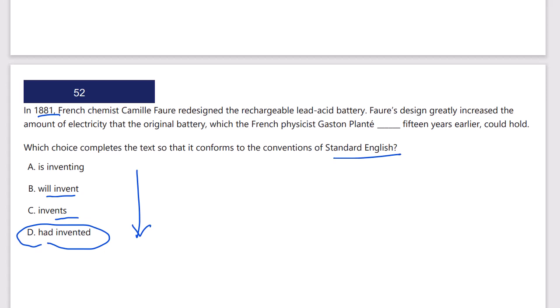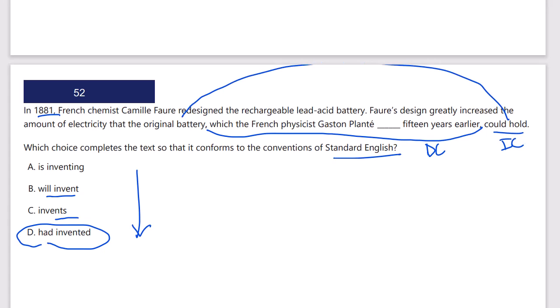So listen, Farr's design greatly increased the amount of electricity of the original battery. And then from here to here, I've got my dependent clause: electricity that the original battery could hold. That's part of my independent clause here. It's just ending this clause beforehand. So I could pull this out. So what do I have?